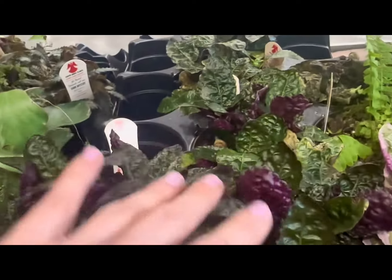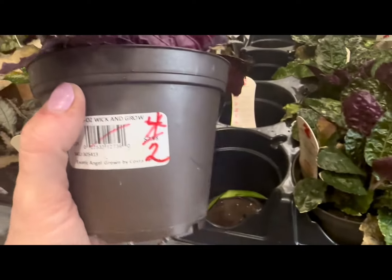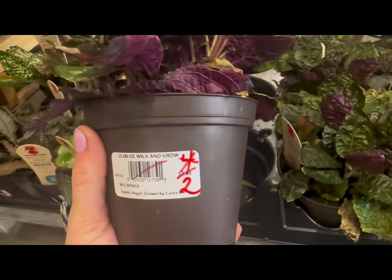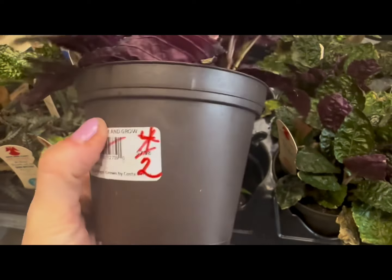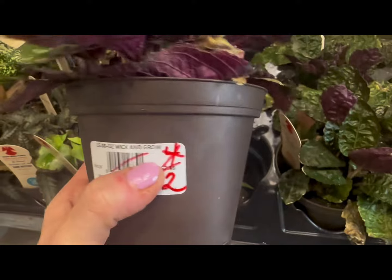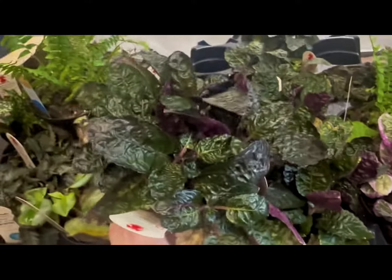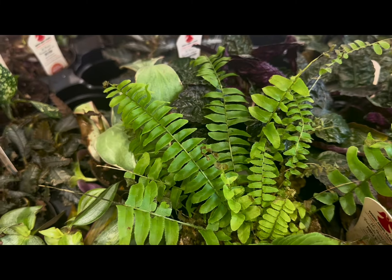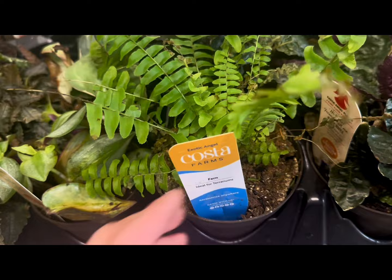There are a few of these and the condition is absolutely pristine. $2. The original pricing was $7.98. After it was discounted to $4, and now it's only $2. $2 for this beauty. Look at this breathtaking stunner that made its way to the clearance rack.